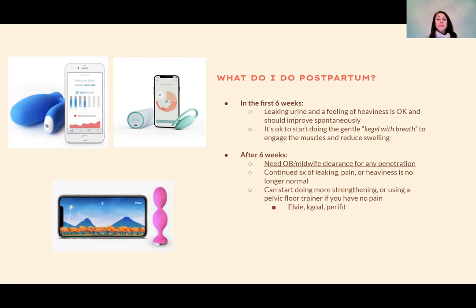After 6 weeks, you need to have your OB or your midwife clear you for any type of vaginal penetration. If there was any injury or tearing, while your cervix is healing, or even if it was a cesarean section, introducing things to the vagina, be it a tampon, a toy, a penis, whatever it may be, might introduce bacteria or disrupt any wound healing that has been established. So we always encourage no penetration in those first 6 weeks. But after that, your OB or your midwife will clear you. If you are still having symptoms of leaking or pain or heaviness, it's no longer considered okay. And it's no longer something that we say is just okay.